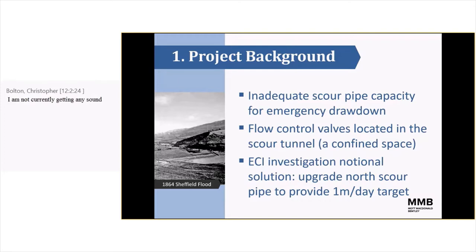So, McDonald Bentley, a joint venture between McDonald and JM Bentley, were appointed under the AMP framework for Yorkshire Water to undertake an early contractor involvement, or ECI, investigation. This is a risk-based contract where essentially we're given the task of resolving the client's problem, which was in this case the inadequate capacity of the existing system.